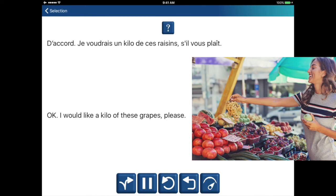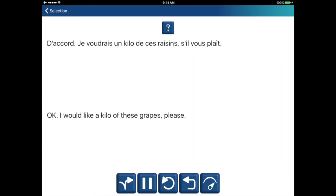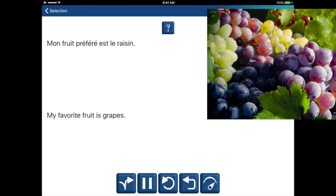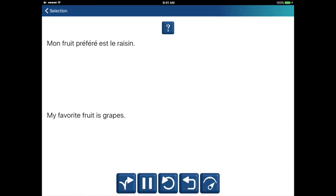Okay, I would like 1 kilo of these grapes, please. My favorite fruit is grapes.